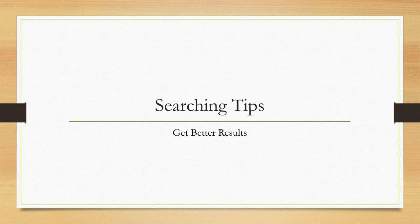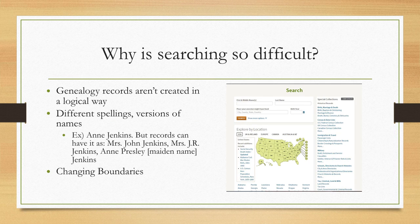Okay, searching tips. Why is searching so difficult? First thing is genealogical records aren't created in a logical way, and over time different records have changed and they have different information, how they're transcribed, how they're preserved. Everything is kind of a mess. But there are so many records out there, it almost makes sense. We're very thankful that all these records exist. Sometimes interpreting them is a little difficult.